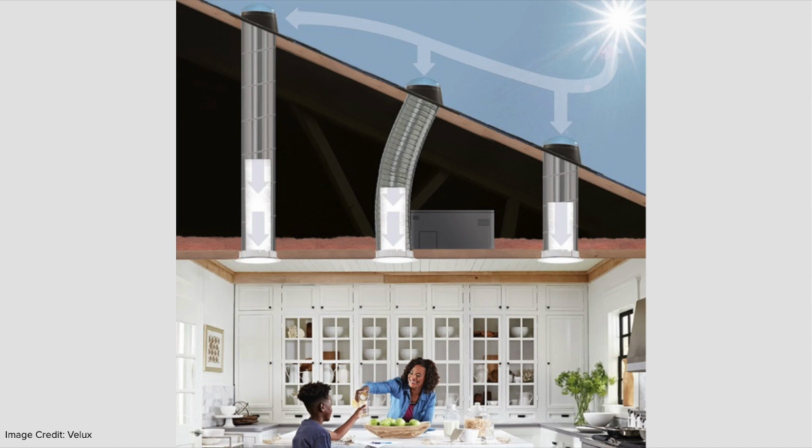And also, I was really interested in light tunnels. We've featured these on Houzz a couple times. They work similar to a skylight, but they can be extended. It's just a little glass dome on your roof, and then a tube of light that comes in. And the light looks like a light fixture, but it's natural light coming in.